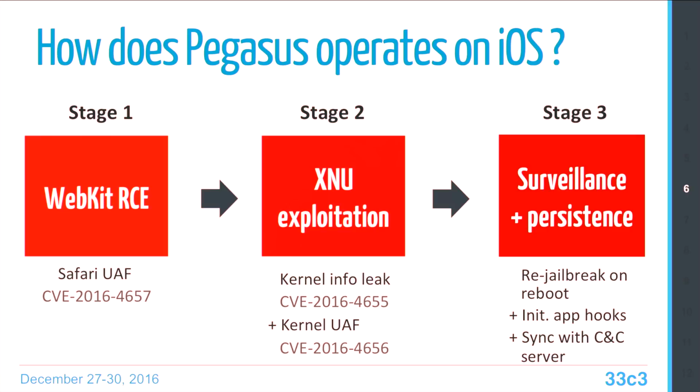In order to work, Pegasus relies on the Trident exploit chain, and it uses 3 stages. On the first stage, it uses memory corruption to achieve remote code execution in a Safari context. After that, once it is on a device, it jumps to the second stage and uses 2 vulnerabilities to exploit the kernel. One is used to bypass kernel address space layout randomization, and the other to achieve kernel-level code execution. Finally, on the third stage, it installs espionage software and uses a special trick to achieve on-device persistence. I will focus on each stage in more detail.